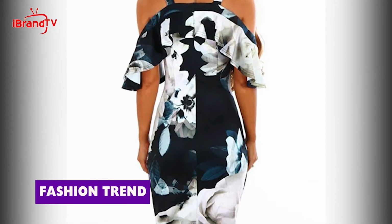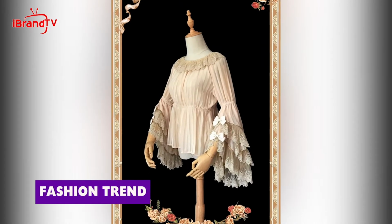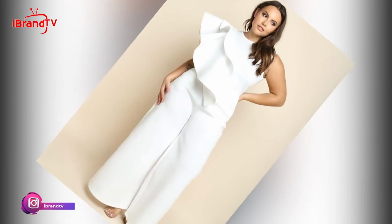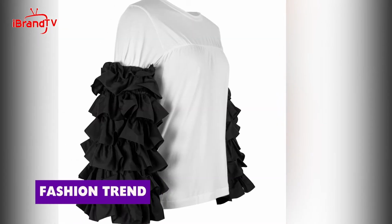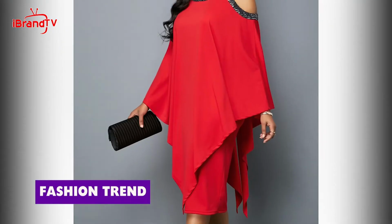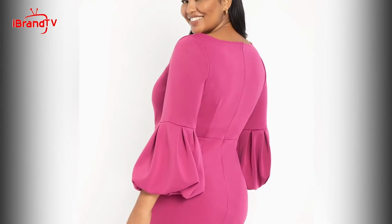Flounce sleeve. The flounce sleeve is created by attaching a separate piece of circular cut fabric to the sleeve, which creates a ruffle effect that gives the style its flair. Flounce sleeves can be seen in all sizes. Other statement sleeves include ruffle sleeves, extra long sleeves, off-the-shoulder sleeves, cold shoulder sleeves, layered sleeves, fur sleeves, and balloon sleeves. And so, whether it's the bell sleeves or the ruffle sleeves, I love it.